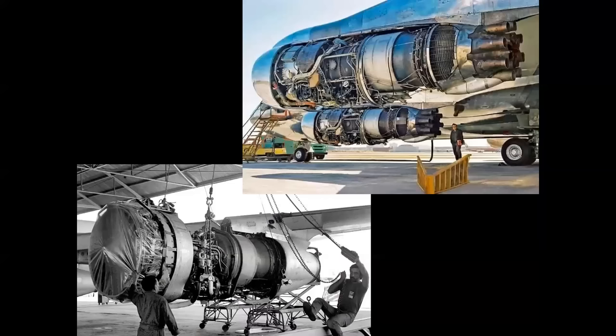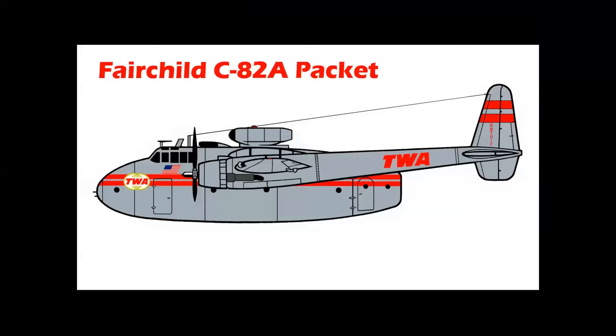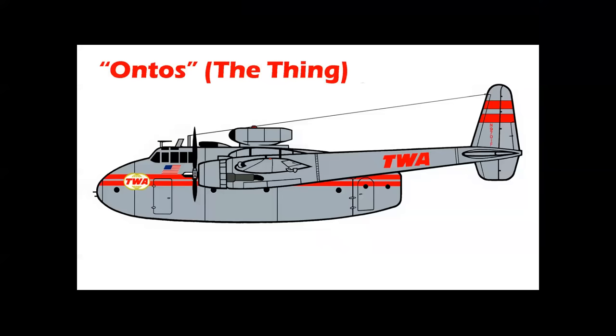But when those engines didn't operate and the airplane was stranded somewhere, here you've got, these are JT3s, the straight pipe turbojet at top, the fan engine at bottom. And when these airplanes were stuck somewhere, who are you gonna call? You guessed it. The Fairchild C-82, which, to be fair, would be just the thing you need.